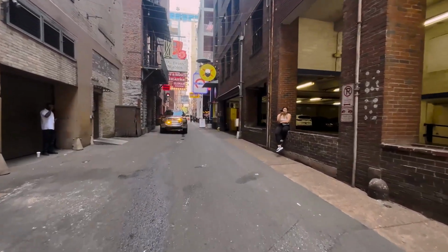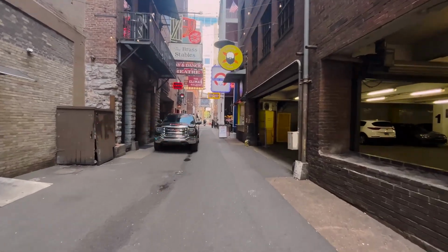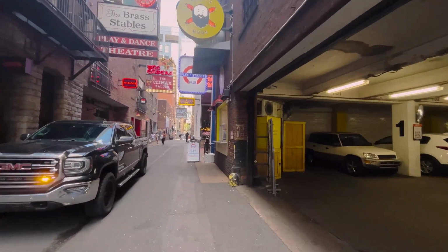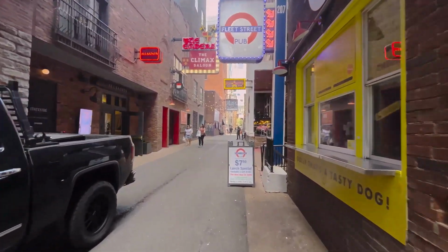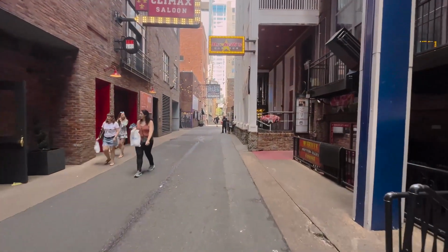That is Bourbon Street Blues and Boogie Bar. It is a New Orleans themed bar, if you could have guessed. They have some awesome performers play there, awesome musicians. Definitely recommend coming down there.